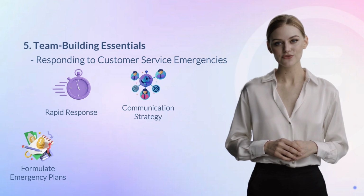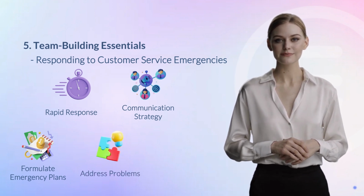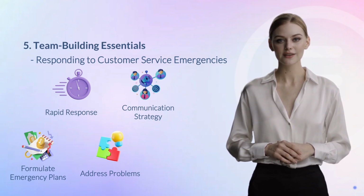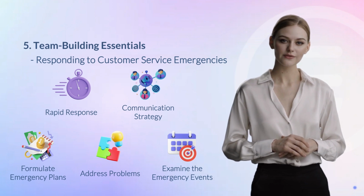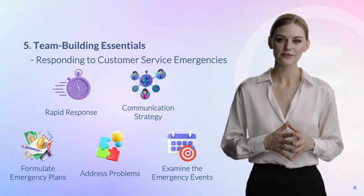We will employ a structured framework to address problems and make informed decisions. Risk management is crucial in order to mitigate potential impacts. You should also examine the emergency events, identify the lessons learned, and continuously refine our processes. A swift response is always paramount.